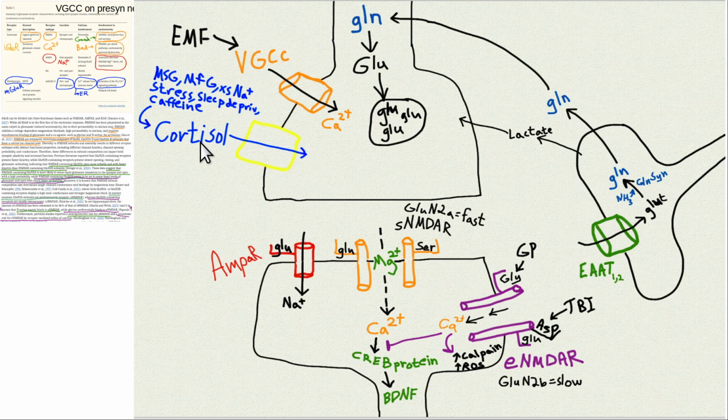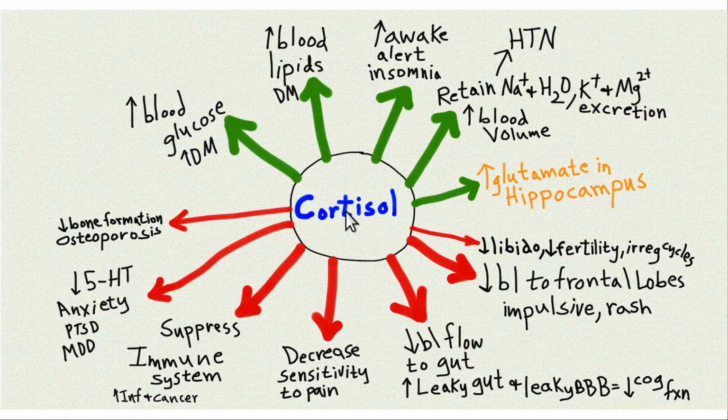This is stuff we already talked about, and how the extrasynaptic NMDA receptors are the ones especially prone to inducing excitotoxicity when they're overactivated. This one tends to usually be a positive thing and is mostly associated with memory. When you have elevated cortisol, like from psychological stress, sleep deprivation, or drinking caffeine, you're going to get an increase in blood lipids, an increase in blood glucose, so it causes insulin resistance, but especially important for our purposes, you're going to get increased glutamate in the hippocampus.